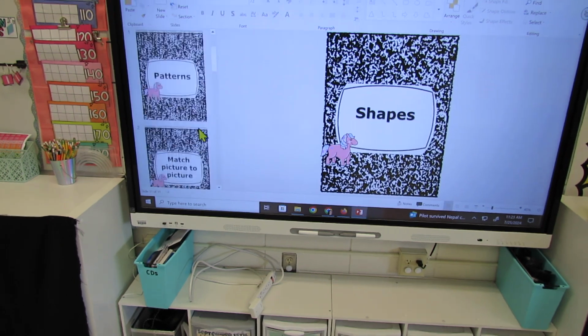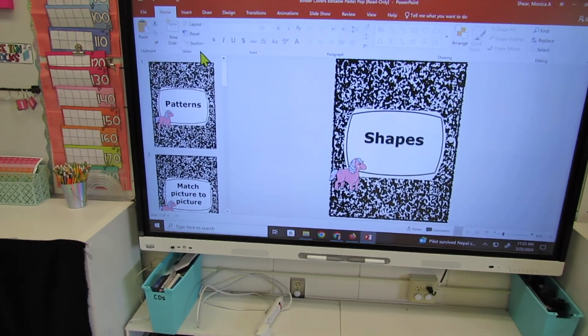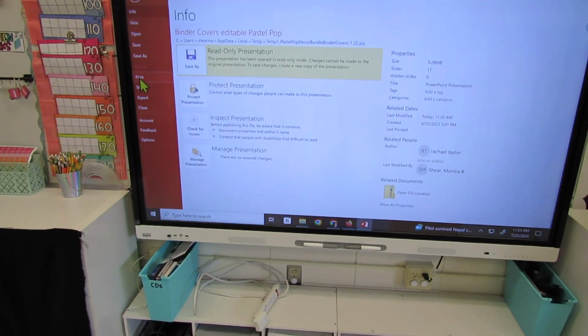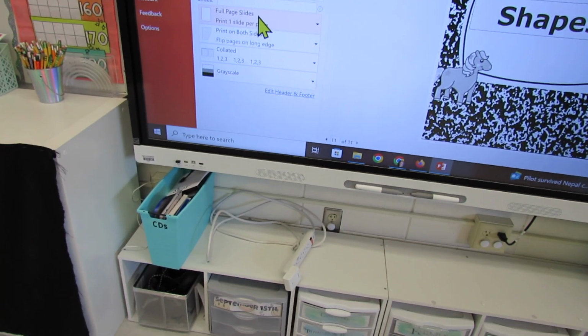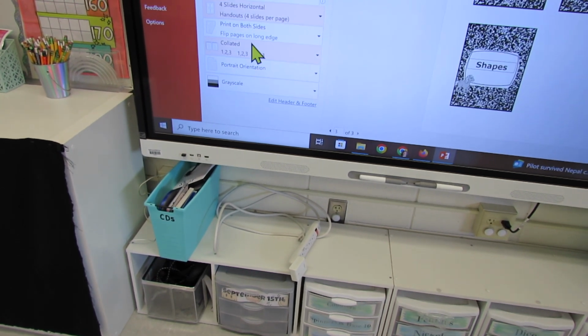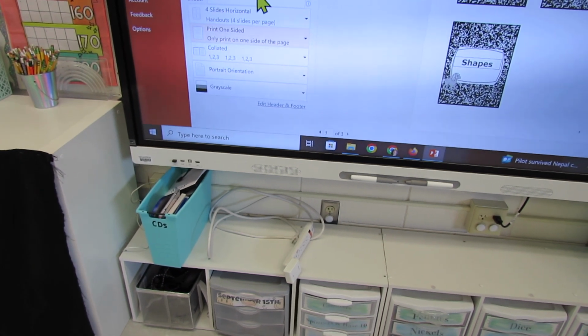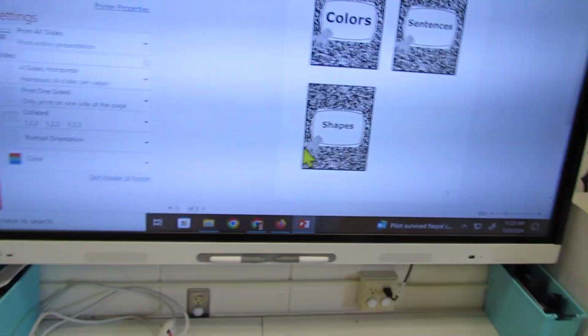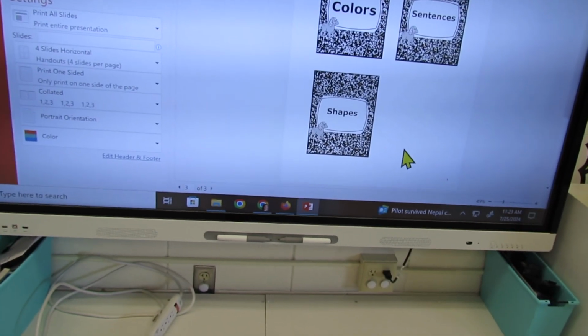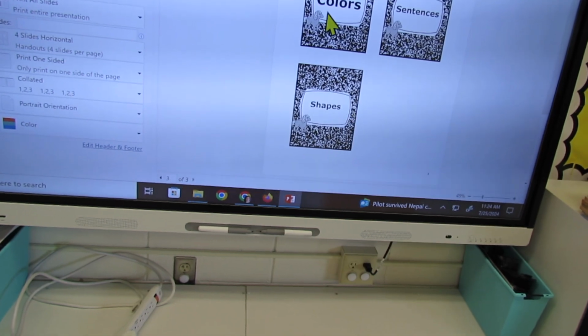So here, it comes as a full page binder cover, obviously, right? So what I can do is print it. I'm doing color. So instead of full page slides, we would do 4 slides per page. Print one-sided. Not gray, we want color. Now, I'm not official by any means, but I'm pretty sure that this is about the size of the labels that I'm going to use. And if not, I could actually resize this, but I think we can get lucky.